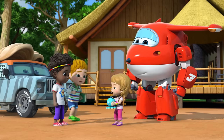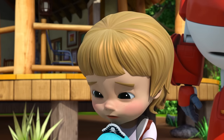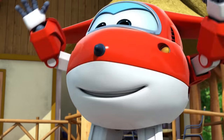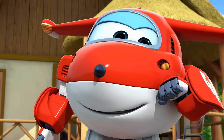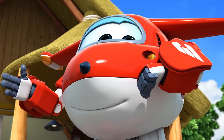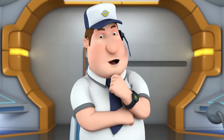Did you find Fuzzums? Nope. Sorry, Lena. We tried, but we couldn't track the toys. No Fuzzums. I think it's time to call the Superwings. Superwings? My awesome airplane friends who come to help whenever I need them. Base, come in. This is Base. What's going on, Jett? I'm with Dirk, Mbali, and Lena. We need help finding out which animal took their toys. I know who'll figure out this playtime puzzle.